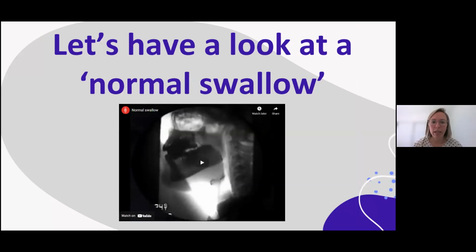So let's have a look at a swallow. Here we've got a video. It's an X-ray. I don't know if anybody has had this done before, but it's called a videofluoroscopy. It's basically a side shot of our face. You'll see the jaw, the tongue, the teeth, and down here we've got the swallowing pathway, the Adam's apple or the hyoid bone, and down here our voice box and our airway. You'll see a black blob in the mouth, and it will happen very quickly because the swallow happens really fast. You'll see a black blob coming into the mouth, and then all of a sudden it will trickle down into the esophagus and down to the stomach.